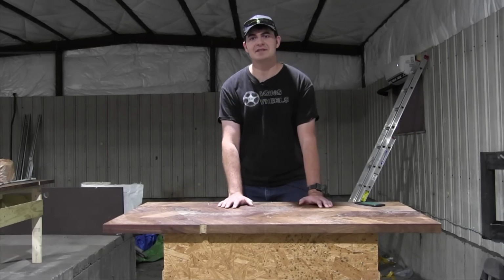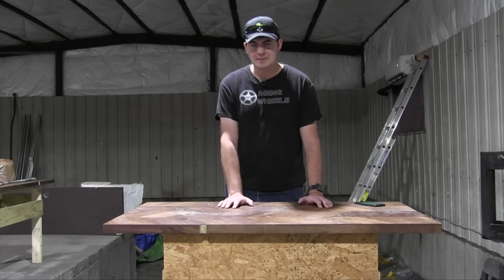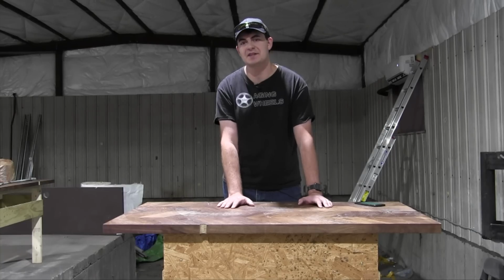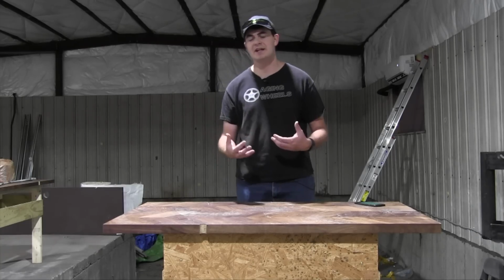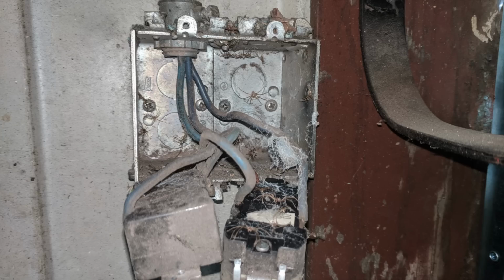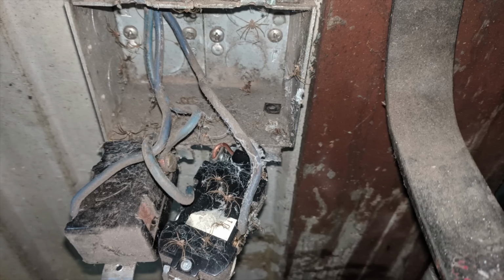Back to the shop. Speaking of snakes, I still don't know how to make good segues. In my last shop update, I mentioned that the brown recluse is the dominant life form on this planet, but I'm not sure I properly conveyed the scale of this issue. As an example, here's a photo I took of the inside of just one of the outlets in the shop. Most of these are just molted exoskeletons, but there is a live one in this photo.